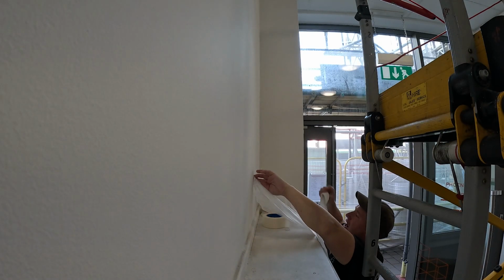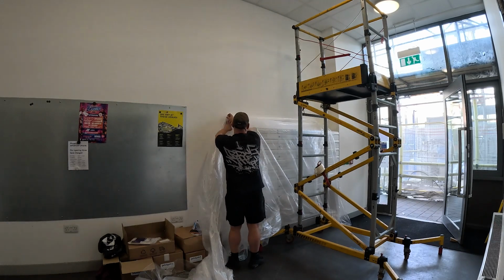Alright, so we're getting started. Get them dust sheets up, couple of these, bit of masking tape, yada yada yada.